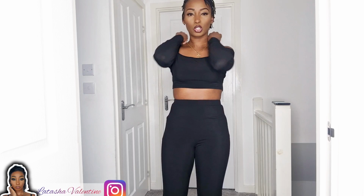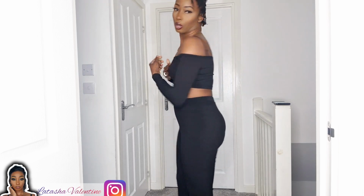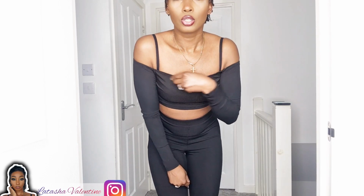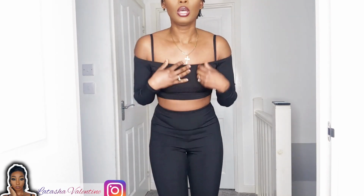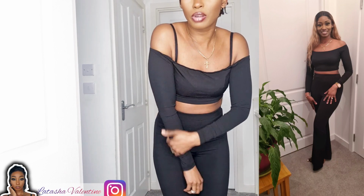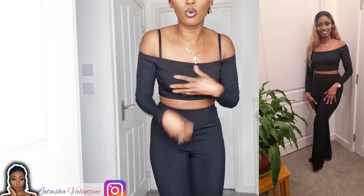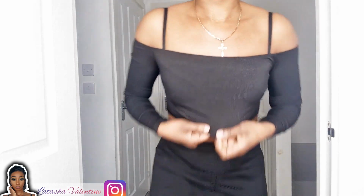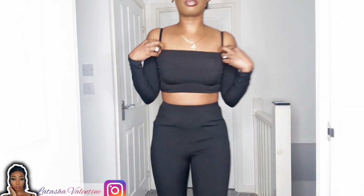I didn't even know how to put the top on, whether this is supposed to be the back or the front, but I think the front has got a little bit of a gathering, so you can tell where the front goes. But yeah, that's the top itself. It feels comfortable on me. It's nice and soft. It is not scratching me or itching me in any way, shape or form. It feels really nice. The material itself, let me come closer so you can see. The material itself is quite thick, so it's not see-through at all.